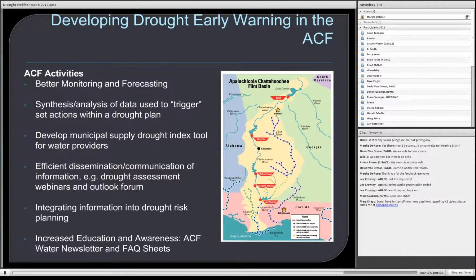And we did another one last year in December to give people kind of an idea of what they might expect for winter, since that's sort of their critical recharge season. And the last thing that we've tried to do is really increase education and awareness, and we've been doing that in a couple ways through newsletters and fact sheets, as well as part of this outlook forum process. We've been trying to provide education and awareness of what drought kind of looks like.